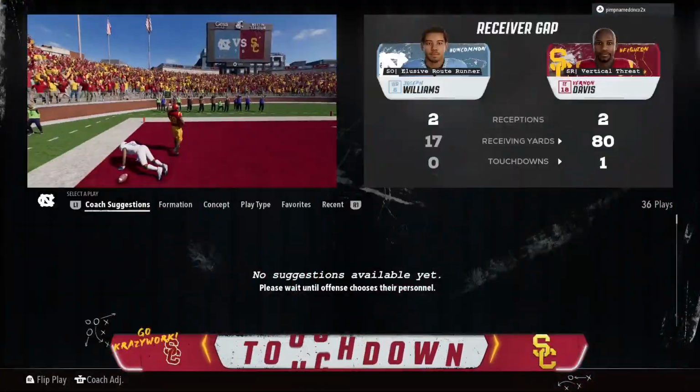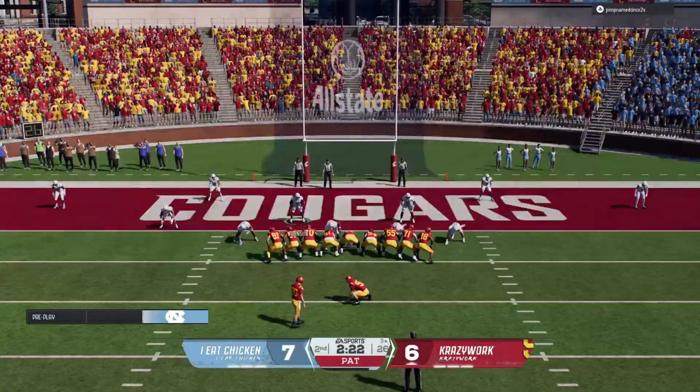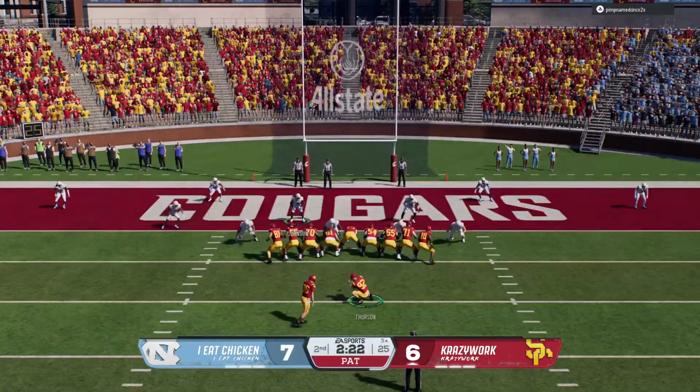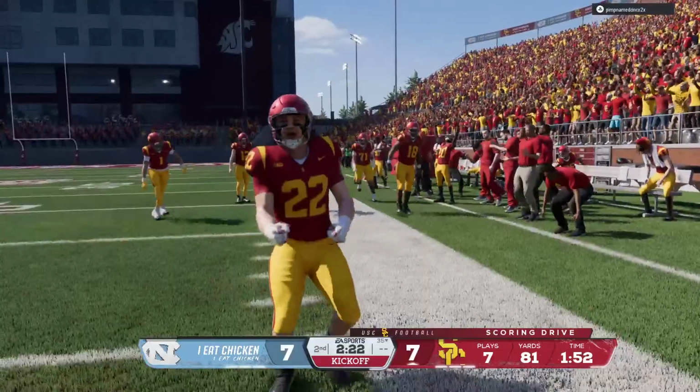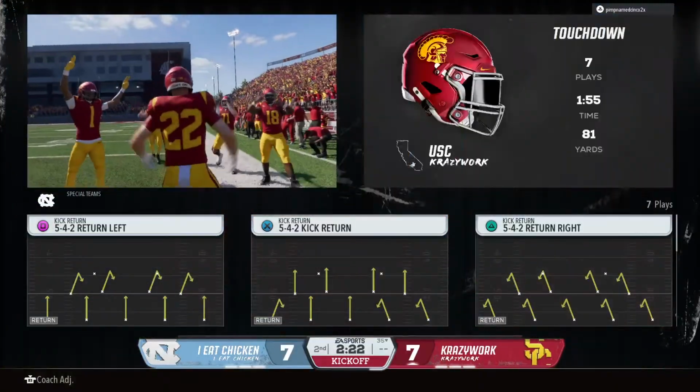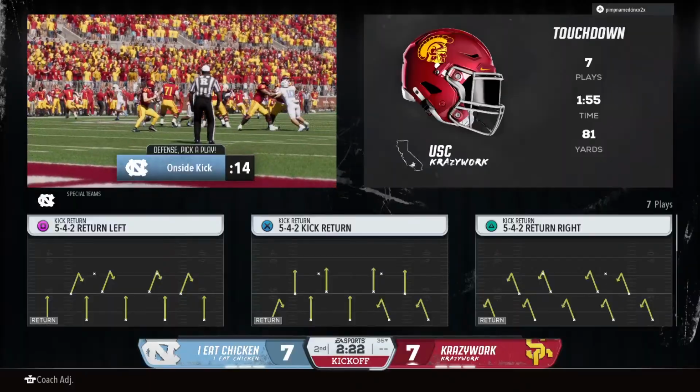Touchdown, USC. The big tight end would not be denied. What a play. What a well-designed play here by this offense to get the ball to the gifted tight end. Of course, he's got the size, but here he shows you the speed that he has in outrunning the secondary into the end zone for a big touchdown.